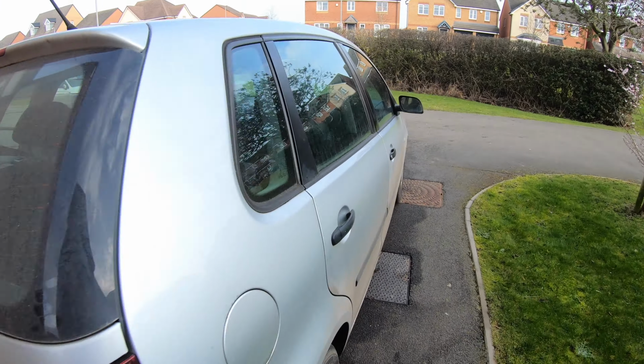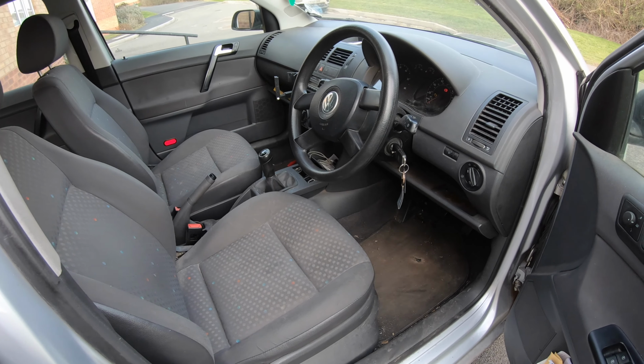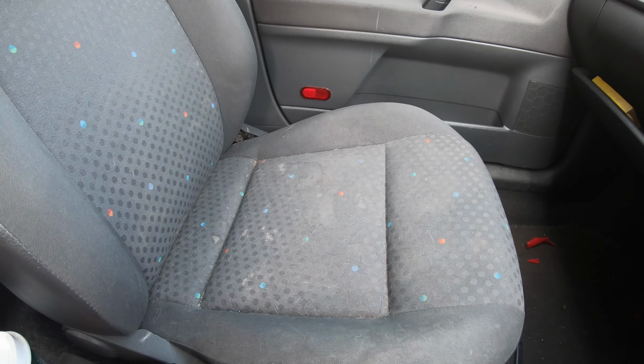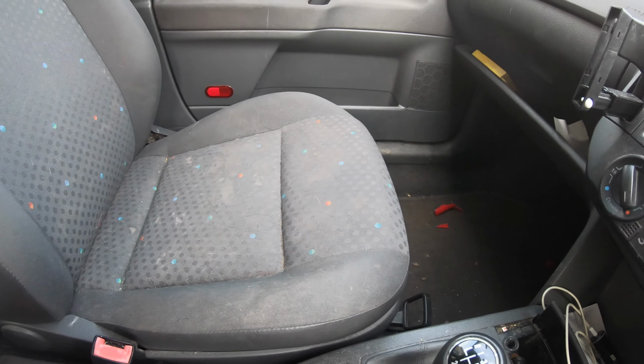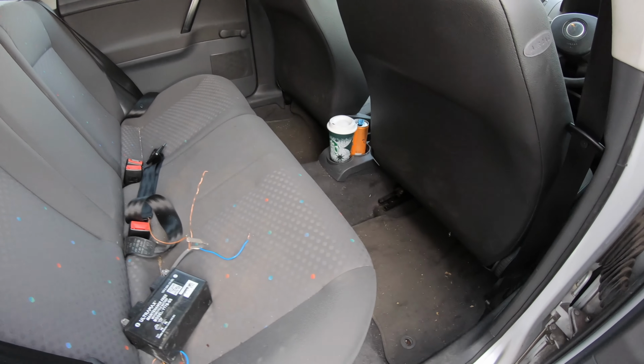We're going to start off with the inside because, as you can see, that really is nasty. It smells awful, and you probably can't smell it, but it is awful, trust me. There's loads of marks and dog hairs on the seat, so they need to come out. A general clean up all the way through.